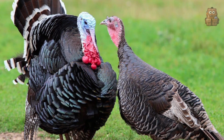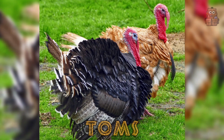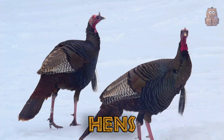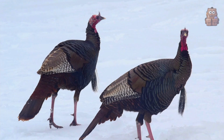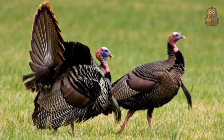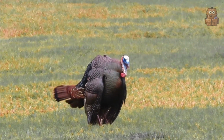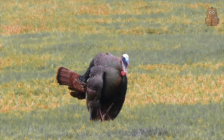Finding themselves amongst the larger bird species, there is a noticeable size difference between the turkey sexes. Male turkeys, known as toms, are generally larger and more robust than their female counterparts, known as hens. This difference in size and appearance is a classic example of sexual dimorphism, a common trait in many bird species where the two sexes exhibit distinct physical characteristics unrelated to reproductive organs. In turkeys, this dimorphism is particularly pronounced.